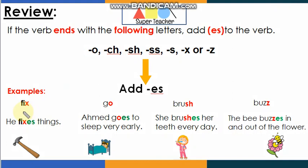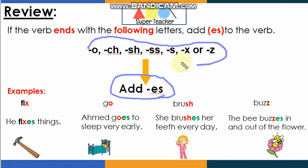So let's read these sentences together to see where to add ES to the end of the verb. I want you to notice how we add ES to the verb every time the verb finishes with these letters. Let's go ahead. Fix. He fixes things. Do you see the verb? Yeah. And what do you notice? I noticed that the verb fixes has ES. The reason it has ES is because there's an X.